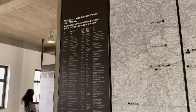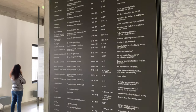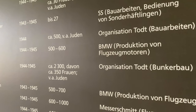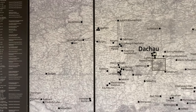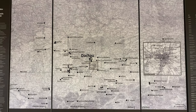Dachau alone had more than 30 large subcamps, in which over 30,000 prisoners worked almost exclusively on armaments. Thousands of prisoners were worked to death. It was not an uncommon practice at the time for major corporations to use camp labor for their own benefit. Most notably, Daimler, Volkswagen, and BMW are all guilty of using forced labor throughout World War II.